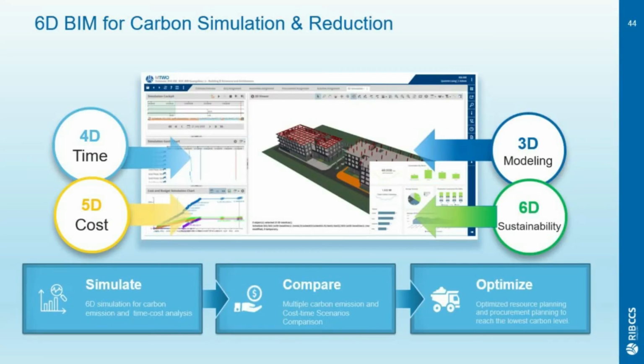We then bring this all together in our simulation where we can optimize the carbon footprint of our projects. And we do this by simulating different alternatives and comparing different alternatives. If we use this supplier with this carbon footprint, this price, what is the impact on our total cost and also on our budget? And by doing 6D BIM simulation, we're able to optimize resource use on our sites. Not only is it about optimizing cost and time, but it's also optimizing your 6D elements of sustainability and carbon in a project.